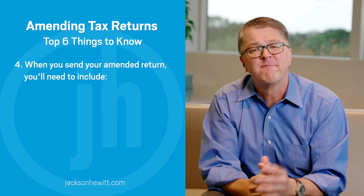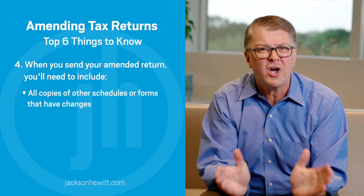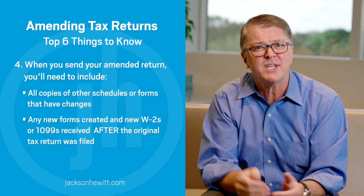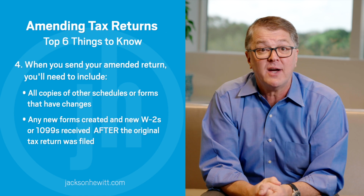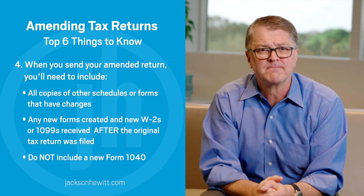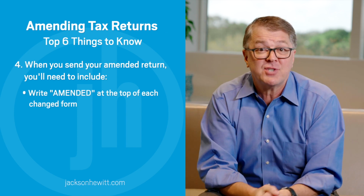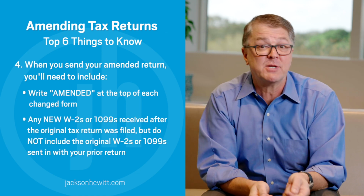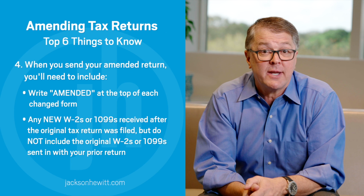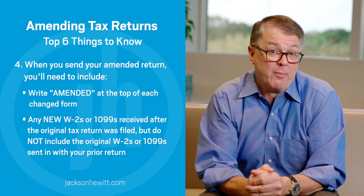Item 4. When you send your amended tax return to the IRS, you'll also need to include copies of all other schedules or new forms that have changes, and any forms created, and any W-2s or 1099s received after the original tax return was filed. Do not include a new Form 1040 with the tax return. That'll just confuse the IRS. And if a form was changed between the original or amended returns, write amended at the top of the changed form. And make sure to include any new W-2s or new 1099s reported on the amended return. But do not include W-2s or 1099s that you sent in originally with the prior return. Some folks do it different ways, but I find this way works the best.